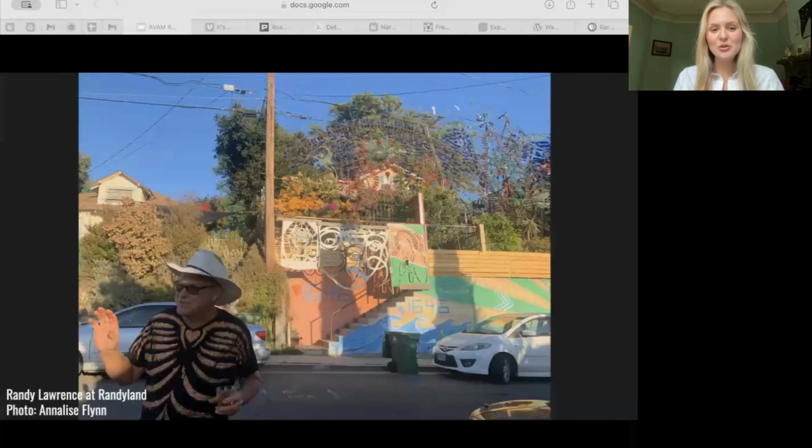So this is Randy Lawrence in front of Randyland at his home in Echo Park. I took this photo. I was able to visit Randy on a trip to LA last summer, and this is one of my absolute favorite sites that I've ever visited. I can't say enough good things about Randy and about Randyland. I didn't know much about it before I went, and I was so pleasantly surprised. So Randy is incredible. Here he is pictured in his shirt that he made.